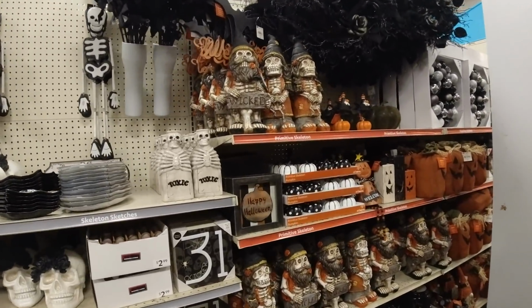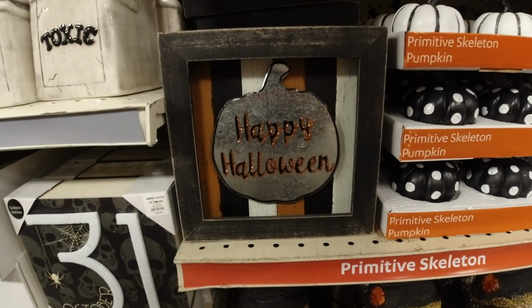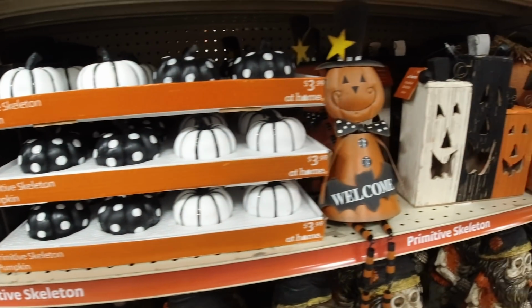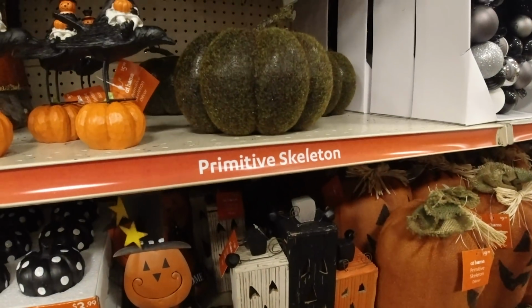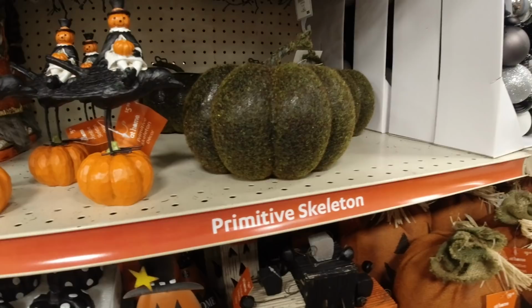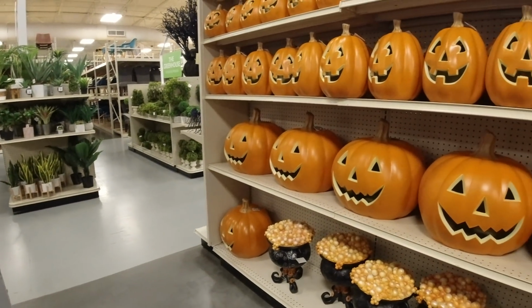But as we move on, I love this little Happy Halloween sign. It's kind of rustic, but cute. A couple of the mini pumpkins have some patterns in it now. And again, these are just more rustic decor. Primitive, I guess, is what we'll call it there. Primitive skeleton decor. And I love that little pumpkin with the sort of moss covering on it.